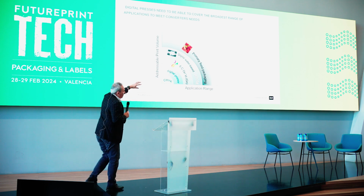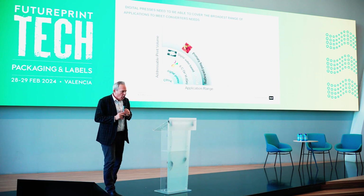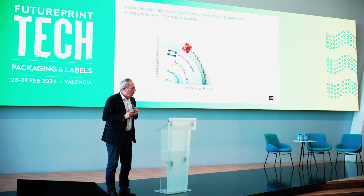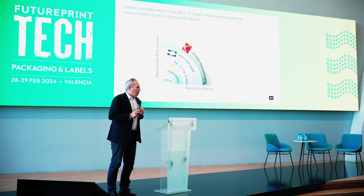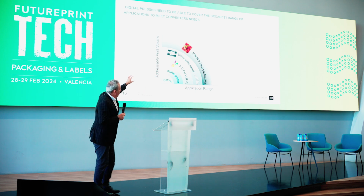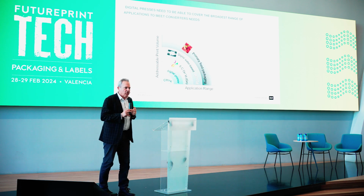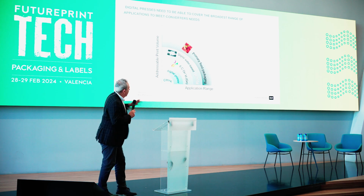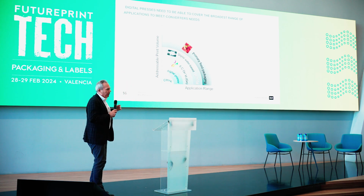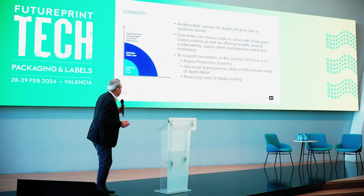And then, as we know, a lot of the volume in this market, maybe two-thirds, touches the food industry. And we believe that as the regulatory environment gets tougher and tougher to comply with, water-based inks are going to become standard. So you need a digital print platform that can do all these things, to be a universal press that can replace a flexo press.